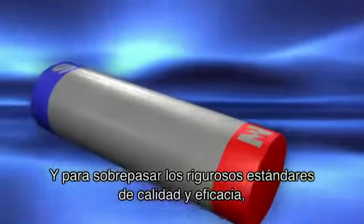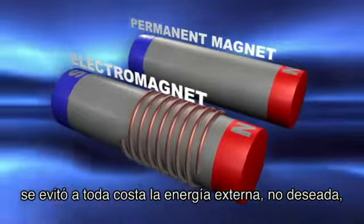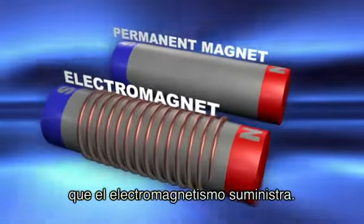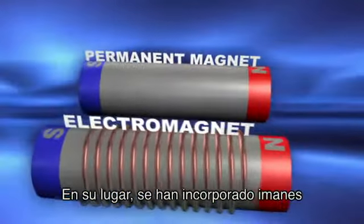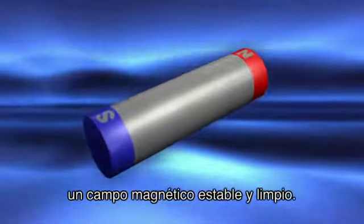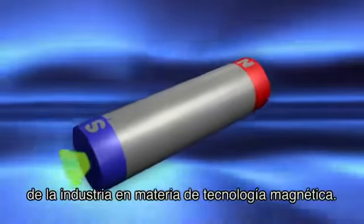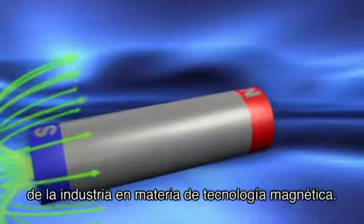And to meet their stringent standard of quality and effectiveness, they avoided the undesirable extraneous energy created by electromagnets. Instead, they incorporated static permanent magnets to deliver a clean, stable magnetic field. This commitment has led to the industry's biggest breakthroughs in magnetic technology.